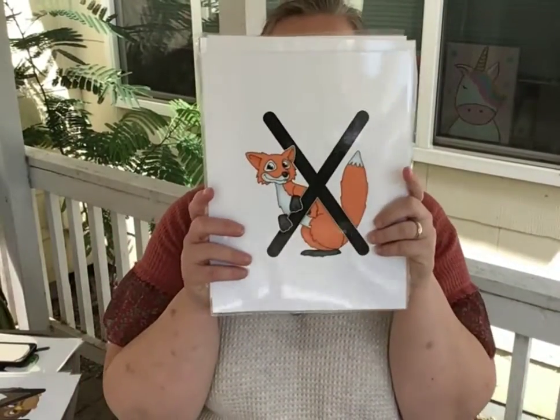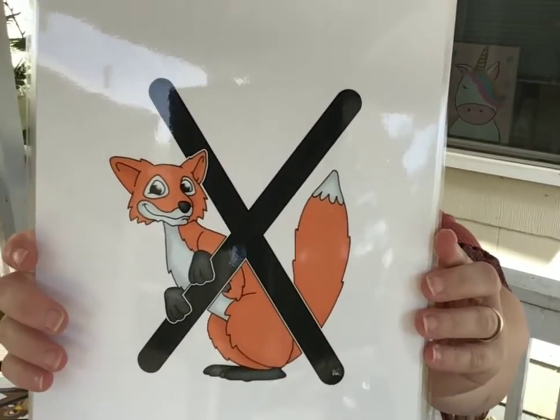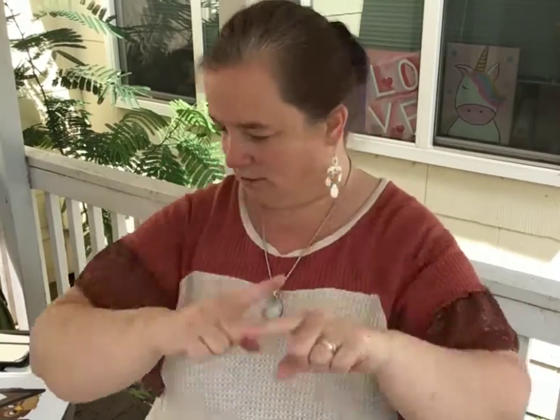Next is Xavier Fox. Xavier Fox's favorite letter is X. So we take our fingers, we make an X, we go x, x, x, and we made an X with our fingers. Very nice.